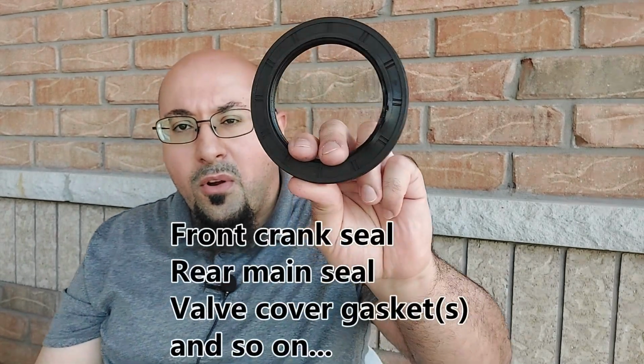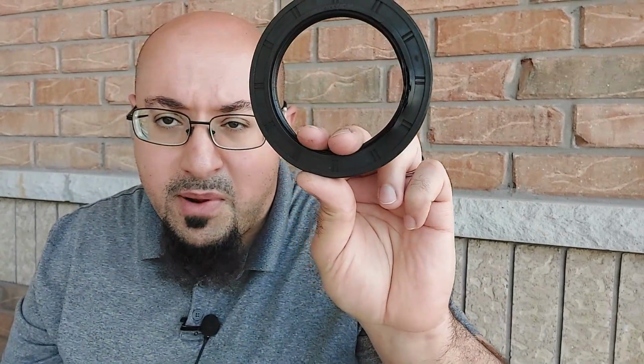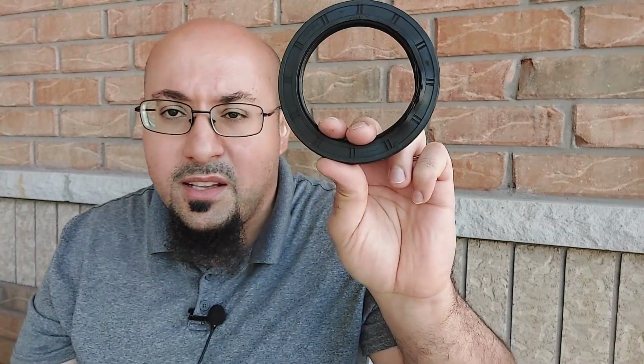So that's the main issue when you switch from conventional to synthetic. My advice is that if a vehicle has been using conventional oil for most or all of its life, I would suggest sticking with conventional oil only, because synthetic oil could cause problems with the existing seals in the engine. When I say seals, I'm talking about things like the front crankshaft seal or the rear main crankshaft seal, like this one here. This is a rear main seal from a vehicle that I recently replaced.